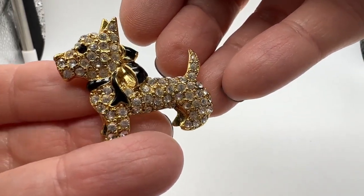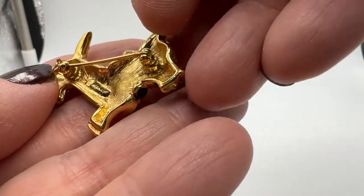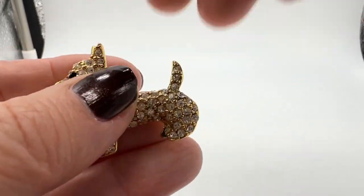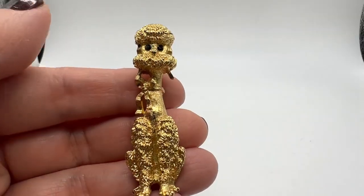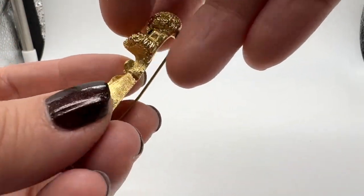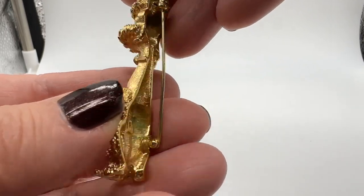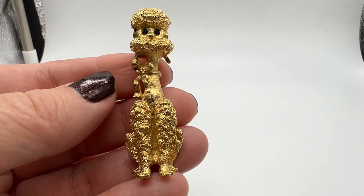I love it. Here's a cute little rhinestone dog. Look at the bow around his neck. That's a fun piece. This one isn't particularly old. I love this French poodle too. A standard size poodle. He's a fine looking dog.